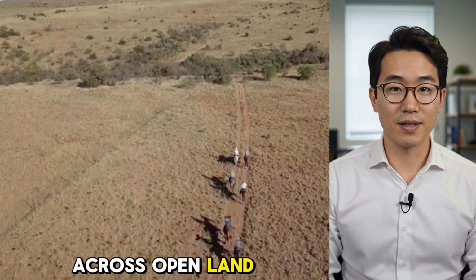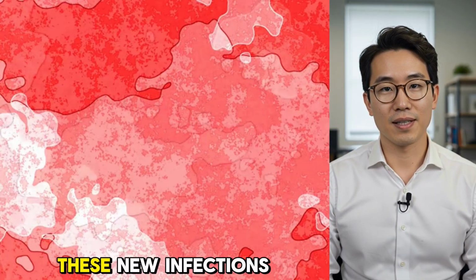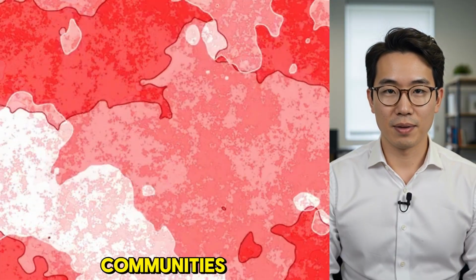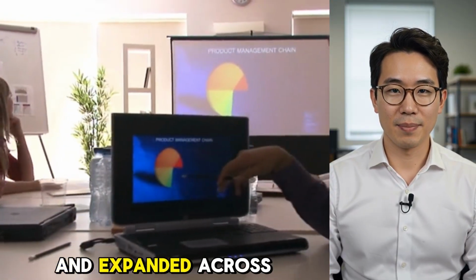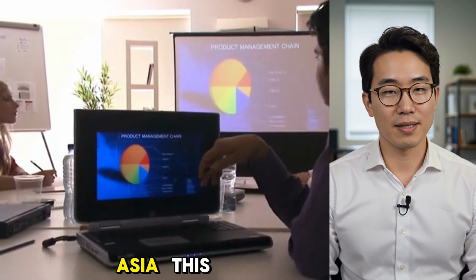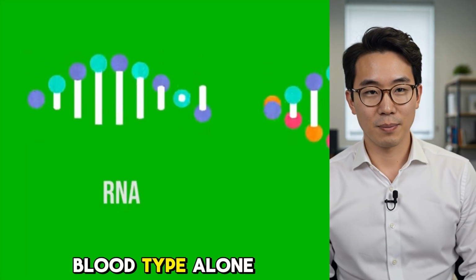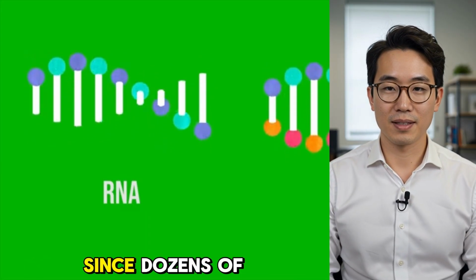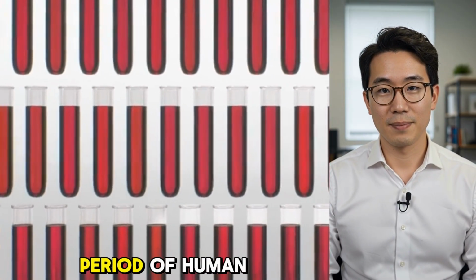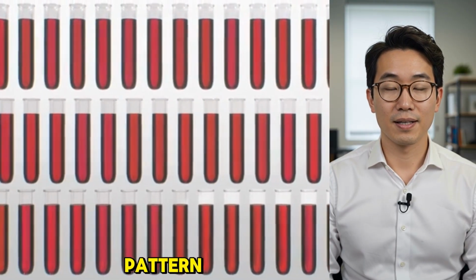Populations with type A blood may have had slightly better resistance to some of these new infections, allowing the trait to spread more successfully as farming communities grew, multiplied, and expanded across regions like Europe, the Middle East, and parts of Asia. This theory is still debated, and scientists are careful to point out that blood type alone doesn't determine survival, since dozens of other genetic and environmental factors were also shifting during the same period of human history. But genetic data does show a clear and consistent pattern.